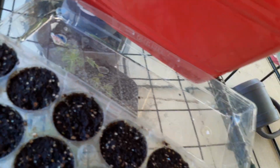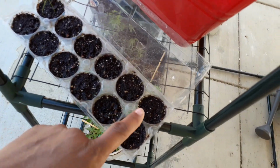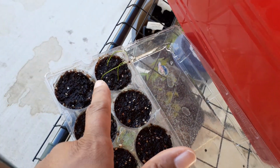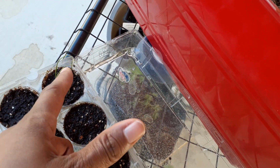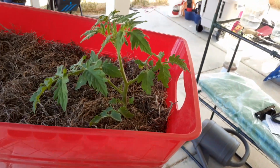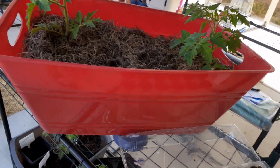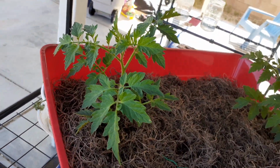Then look at this. Out of all of these, this one grew, but it fell over. And these three, I put three seeds in each section. I do believe that's green onion. Here's a tomato plant. Isn't she pretty? Just a growing little thing.